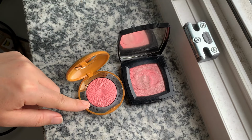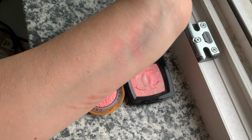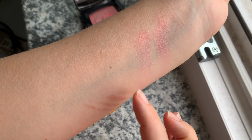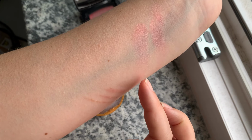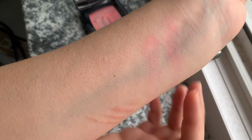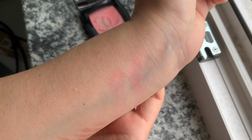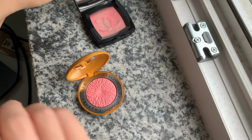Personally I prefer the Chantecaille over the Chanel one, and they are practically the same. I think this changed a bit. The Chantecaille one, it used to be lighter and cooler. Now I'm seeing it closer to the Fantaisie de Chanel. So all in all, yeah, they are the same thing.